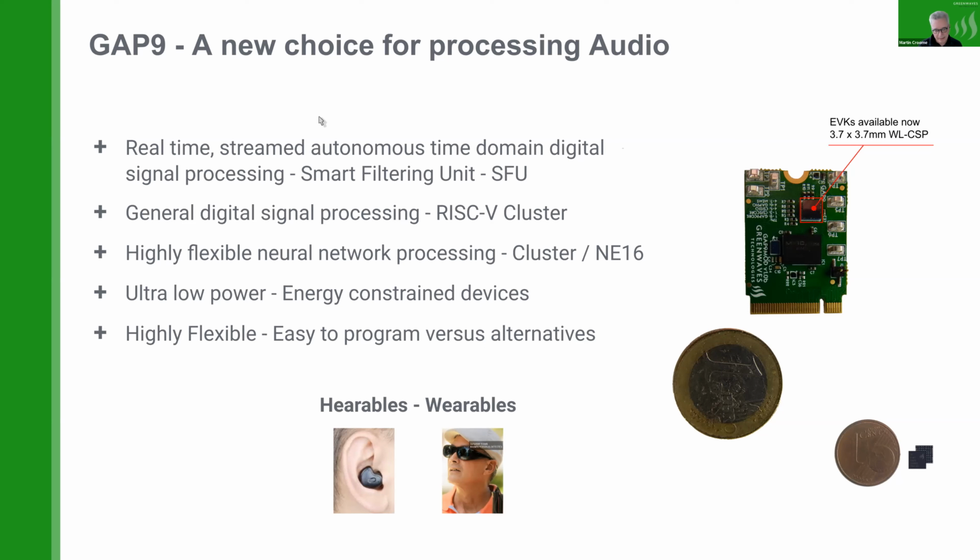Finally, 2 horizontal things. As we said, we're dealing with energy constrained devices, so all of this is operating at extremely low power. And then highly flexible, much easier to program versus alternatives. In a sense, we try to make this so that you don't have to spend too much time optimizing. I don't think there's any embedded processor that's easy to program, so I always put easy to program versus alternatives, because these are devices that require skilled programmers, and really focused towards hearables and wearables, and that's GAP9. So you can see the product here. It's in a small WLCSP package, and as I said, it's already shipping to customers.